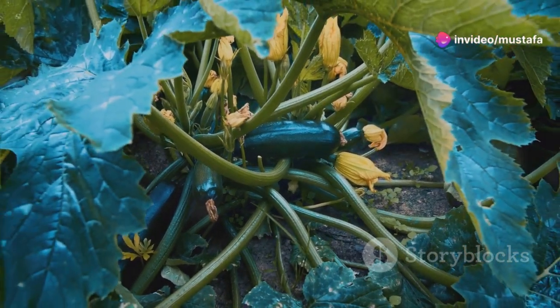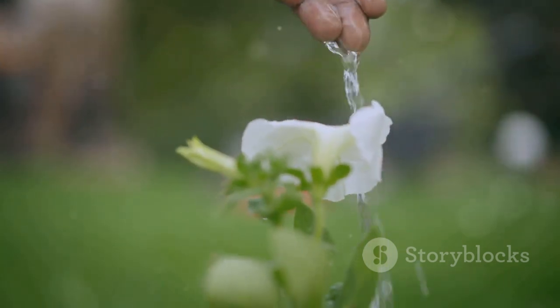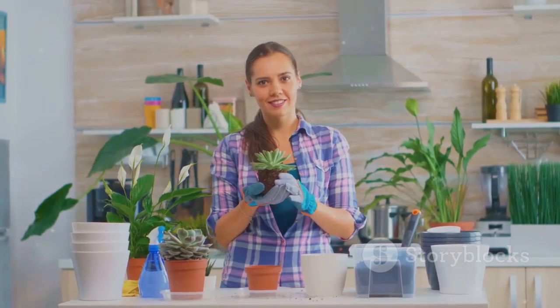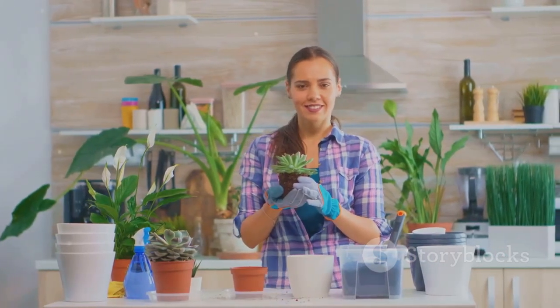of your garden. Remember to use it responsibly, observe your plants closely, and enjoy the rewards of healthier, more vibrant plants. Happy gardening.